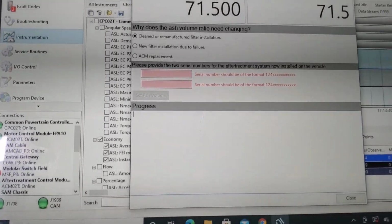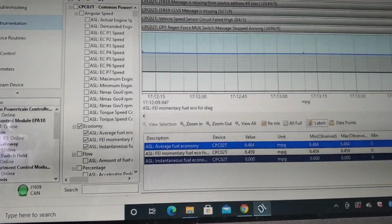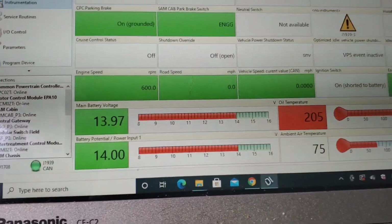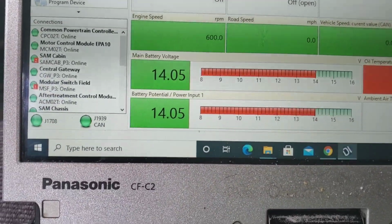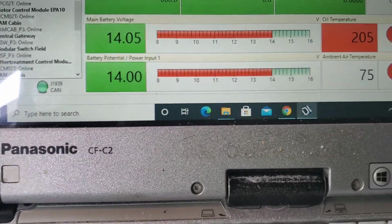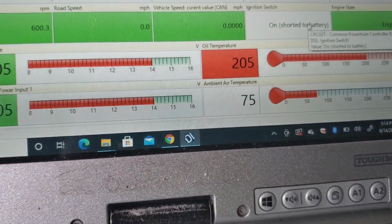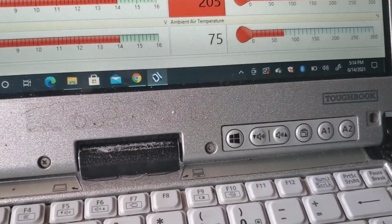And then we can go into here and just kind of look at different things. Look at our optimized idle and our battery voltage looking good. So our alternator's doing good. This is our oil pressure, our oil temperature rather, I'm sorry, 205, that's good.